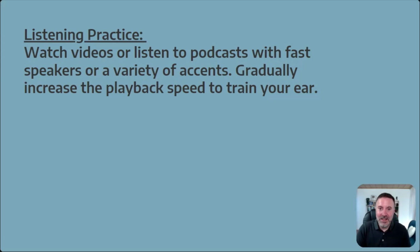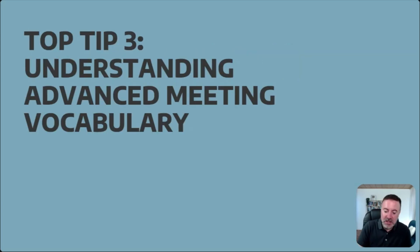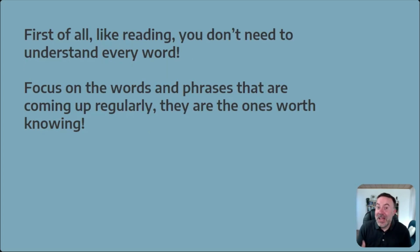It will help. And now we'll move on to tip number 3, understanding advanced meeting vocabulary. So what can we do? First of all, like reading, you don't need to understand every word. Don't put yourself under pressure to try to understand each word because it's just impossible. Focus on the words and phrases that are coming up regularly. They are the ones worth knowing and worth learning.